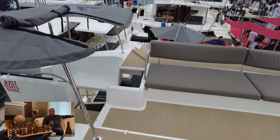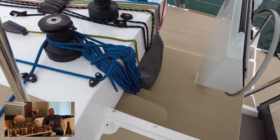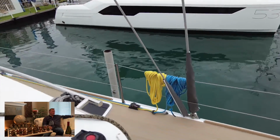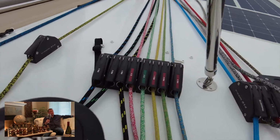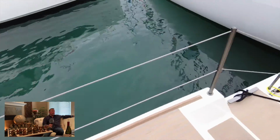Back into the helm, great space there for line handlers if you have them on your crew, and if not, you can whip around there and deal with everything very, very easily yourself. You can see we've got two power and a single manual winch. Sorry, real sailors, I wouldn't have a manual winch if you paid me.